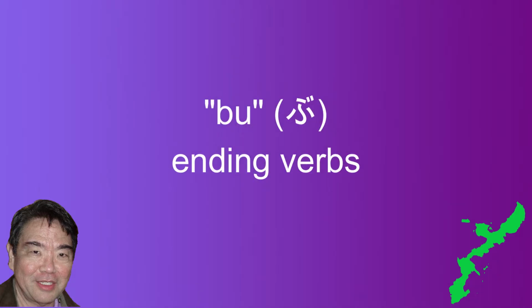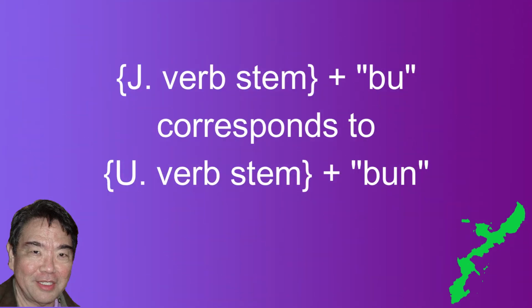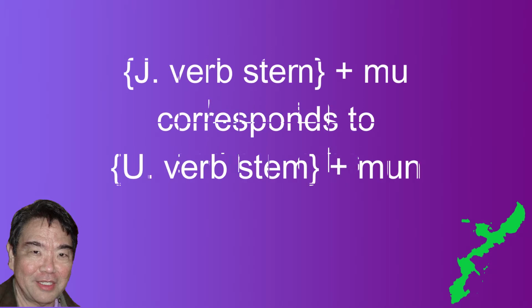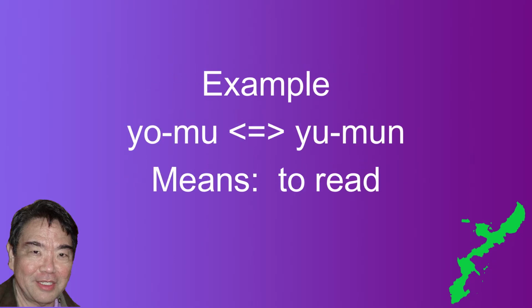Next is the bu ending verbs. Japanese verbs ending in bu correspond to Okinawan verbs ending in bung. Let's look at an example. A Japanese bu ending verb is tobu, which means to fly. In Uchinaaguchi, to fly is tubung. So for our example, tobu corresponds to tubung. Next is mu ending verbs. Japanese verbs ending in mu correspond to Okinawan verbs ending in mung. Let's look at an example. A Japanese mu ending verb is yomu, which means to read. In Uchinaaguchi, to read is yumung. So for our example, yomu corresponds to yumung.